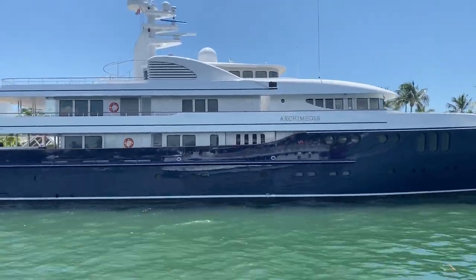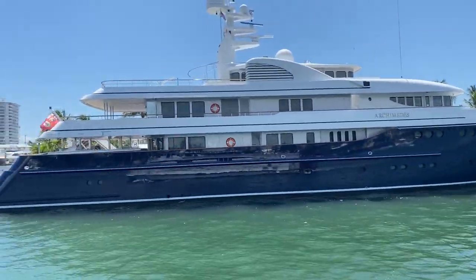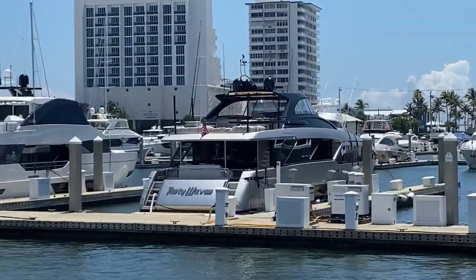And just ahead, we'll make our turn. That is the Las Olas Blvd drawbridge looking due north. Las Olas means the waves in Spanish, and that's where the bridge will get you. Mainland to the left, waves and beaches to the right. Pretty simple stuff.